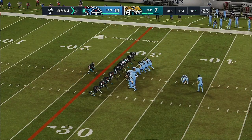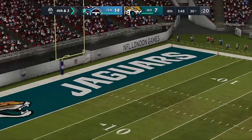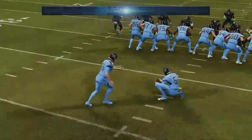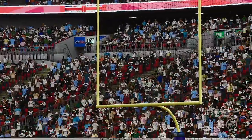So on fourth down, out trots the kicker in a big spot here. This to make it a 2-score game. And this one is right down Broadway. And they will move up by 10 now, 17-7. Titans 17, Jaguars 7.